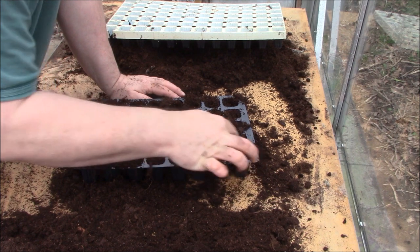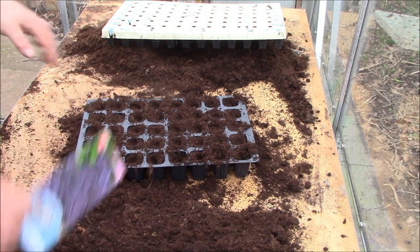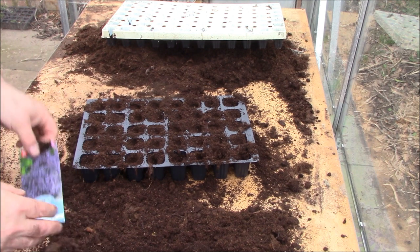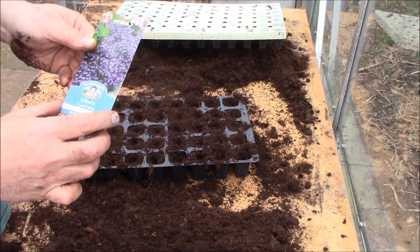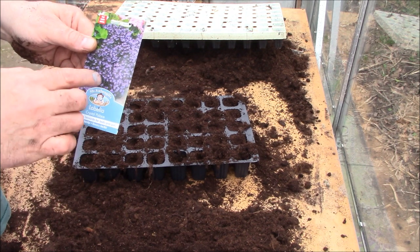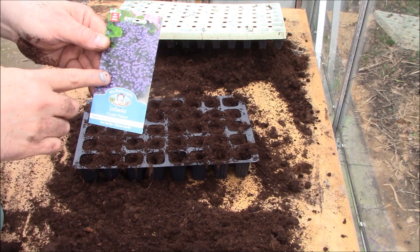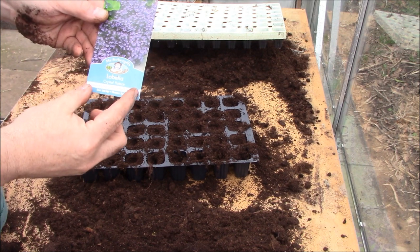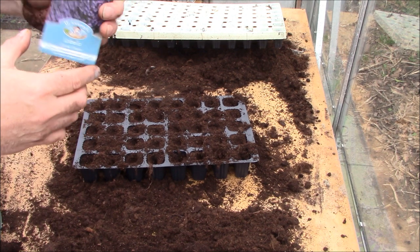and what we're going to plant into here is the Lobelia. Now Lobelia comes in a number of forms and colours. It's a lovely little annual plant. It's predominantly purple like most flowers, but you also get pinks and whites as well. It comes in two main varieties, both trailing and also standing up. This is a trailing variety.